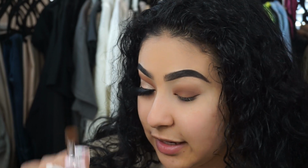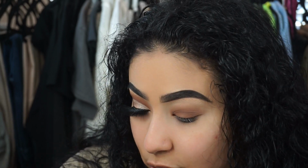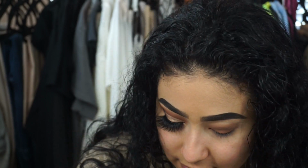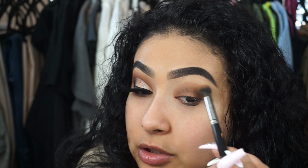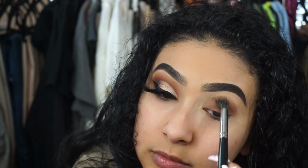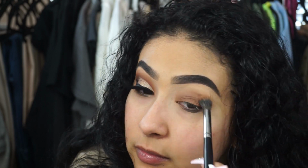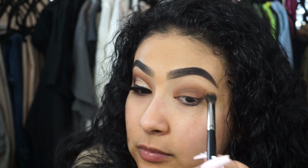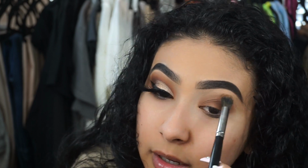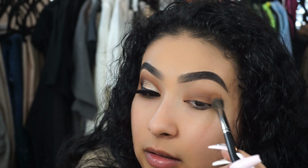Okay, and then now that I have that, I'm going to go into this Morphe E23 brush, and I'm going to take Oh So Nude. It's just like a lighter color, and I'm first just going to tap that on, and then I wipe out my brush, and then slowly again start to do circular motions. And I do take it pretty high, as you guys can see on this side.